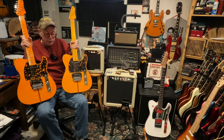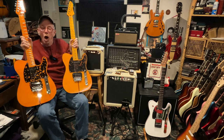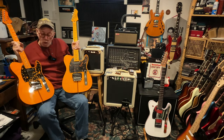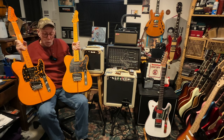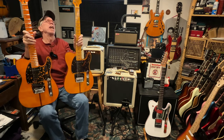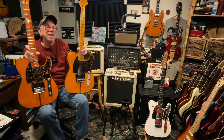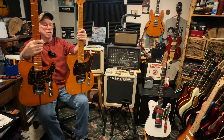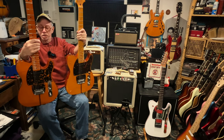And it is a little bit more orange, or transparent yellow is the actual color, but kind of orange a little bit more in the body, of course, in the stain on the neck and on the headstock. So that's kind of the difference between both of them. They both are just absolutely drop-dead gorgeous guitars.